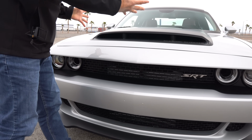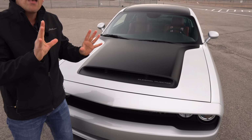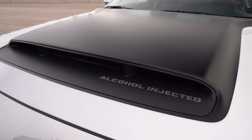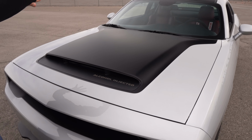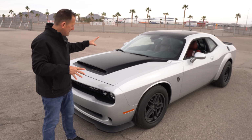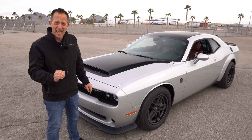Now, when we rise up onto that big bulge hood, you're getting that air grabber hood. Love the way they took that from the Demon and brought it onto the Demon 170. This is a pre-production, so some of the graphics and stuff are gonna be a little different. For example, the alcohol injected badging is gonna be a carbon fiber setup, but the silver with the satin flat black just really screams, I'm a muscle car. You're getting your bulge, and you don't have to put any socks anywhere to get that bulge. Underneath the hood, we're looking at an engine that now produces a tad over 1,000 horsepower.